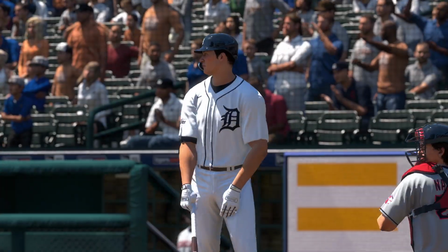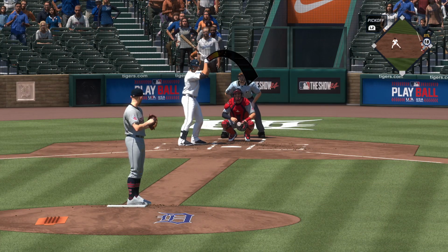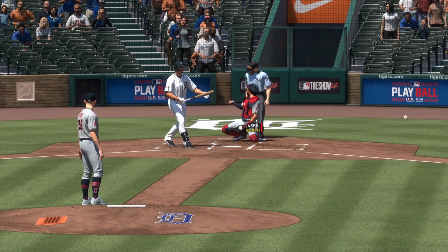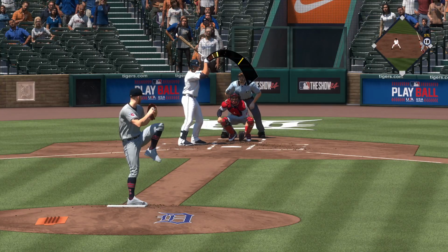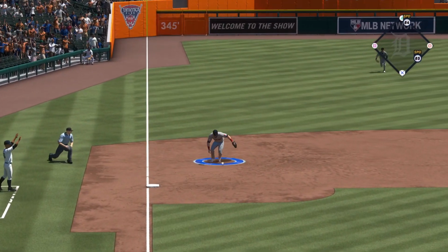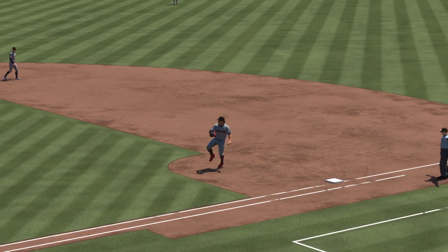The runner at first needs to be careful right here. He's dealing with a pickoff artist on the mound. Tying run at the plate. Rolled softly, but that goes foul. That's to third, and he can't come up with it. And no shot to get him at first. There's 2 aboard.